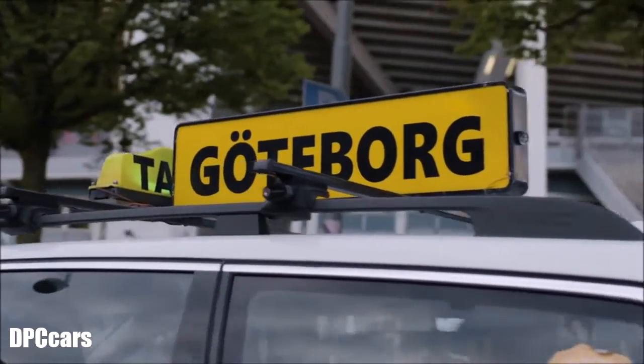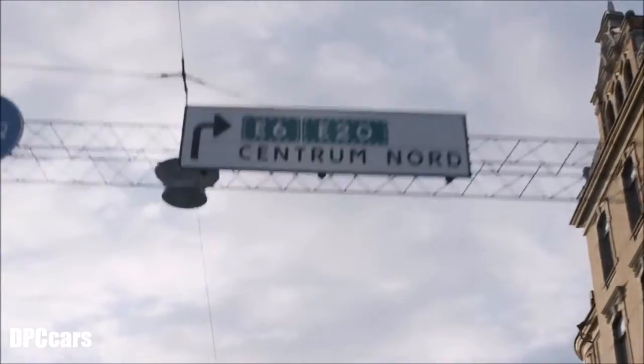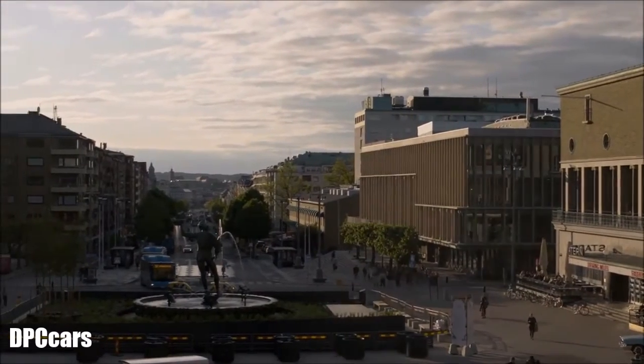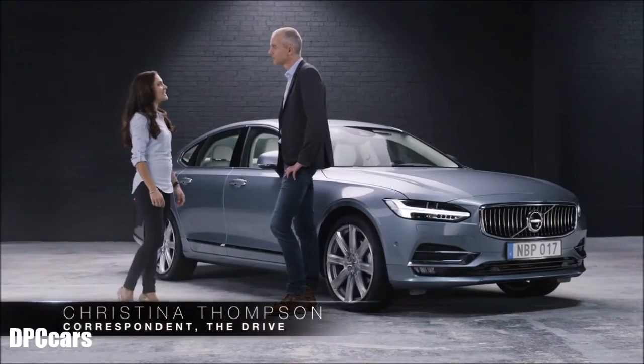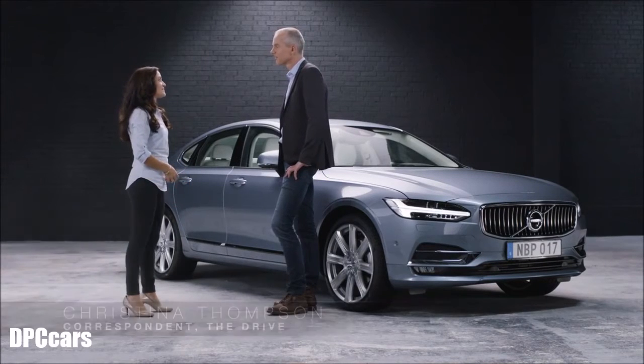I'm in Gothenburg, Sweden to experience Pilot Assist firsthand and to speak with one of the engineers responsible for this leap forward in driving. So I just drove the S90 and I used Pilot Assist for the first time. Oh, great. What did you think? It was a really unique experience to feel how the car was steering itself.